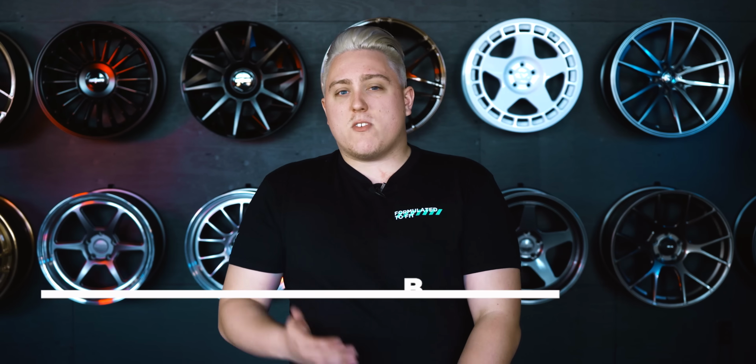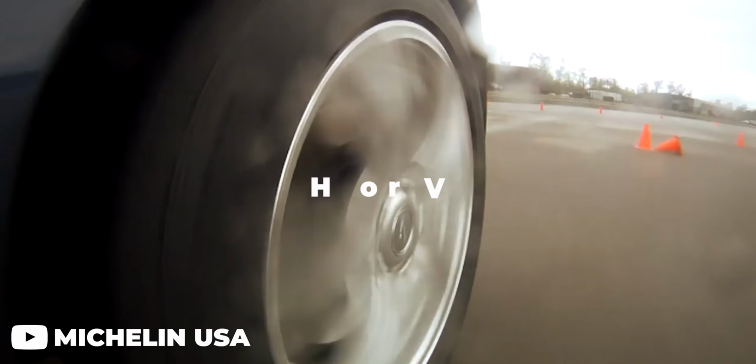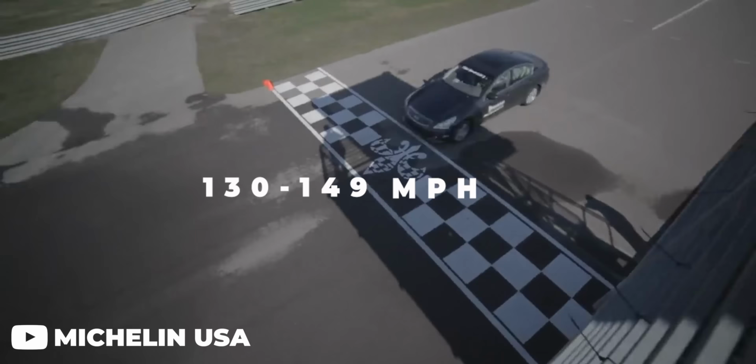Speed ratings are designated to a specific letter ranging from B to Z. For a performance tire, which is the first of the three tiers, these typically give a speed rating of right around H, which gives an operating limit of 130 miles per hour. The second would be a high performance tire, which can include some all seasons as well mixed in there. And these will have a speed rating of either H or V, which gives a safe operating speed of 130 up to about 149 miles per hour.